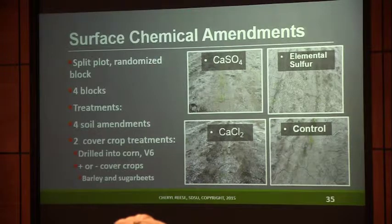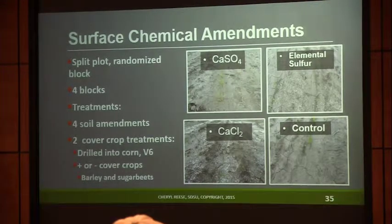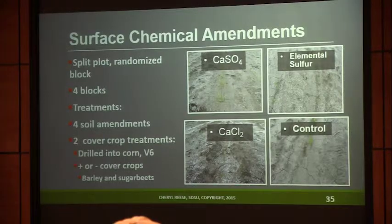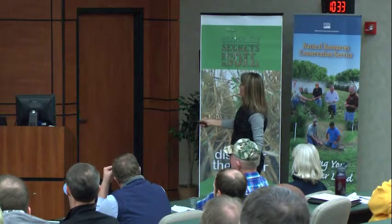And then we've done 2 cover crop treatments. Of course, we thought there's nothing growing out there because the salts are so high. We drilled into corn. In Redfield, we've had some luck; we have more of a saline soil there. But a lot of the cover crops we've just put into the soil. If we drill into corn, we're putting it in at V6. But we're always planting the cover crops probably about mid to end of June, after these salt amendments have been put on.